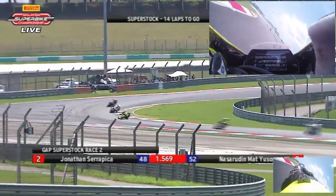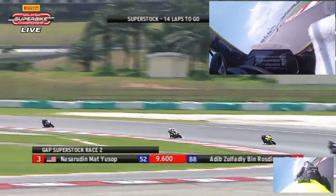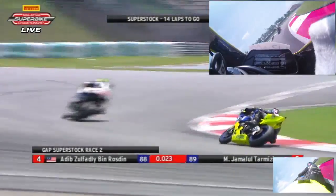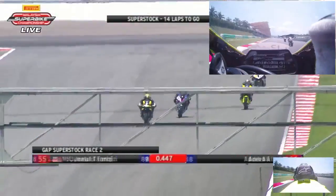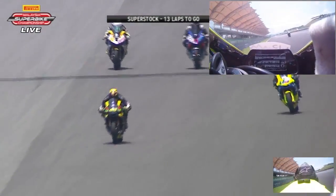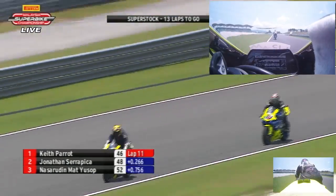The top 3 riders, and right now it's only 1.8 seconds between Nasruddin and Keith Barrett. And in fact, Nasruddin just set the fastest time on the track. Well, looking at the consistency of laps, Nasruddin, number 52, the man who won race 1, is performing extremely well, because he's been doing 104 very, very consistently.